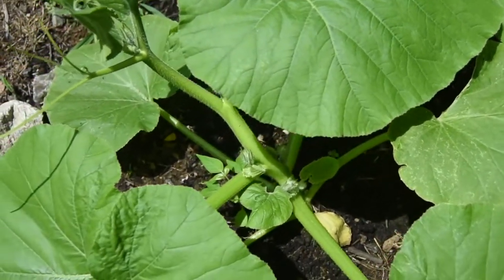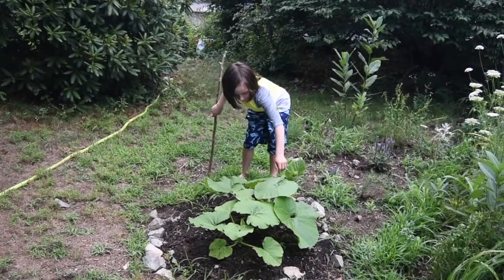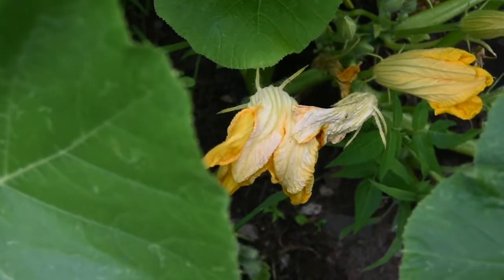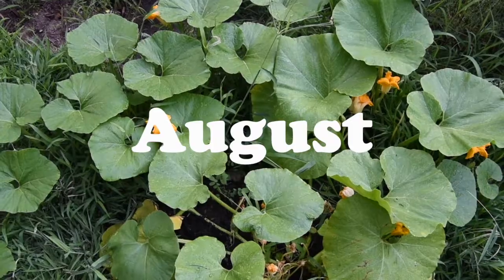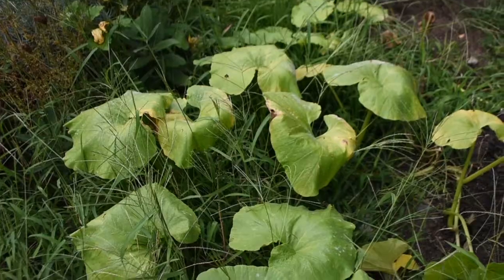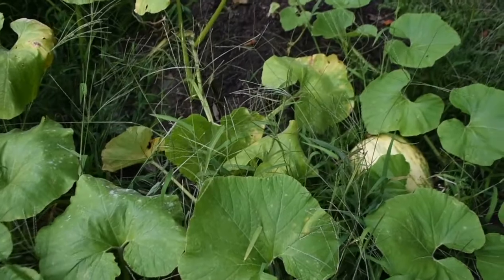The leaves are gigantic, and it's making cool eyes. Then the pumpkin vine sprouts flowers. Bees pollinate the flowers, and then the flowers grow into the pumpkin.